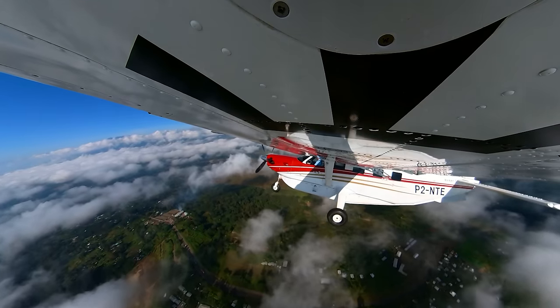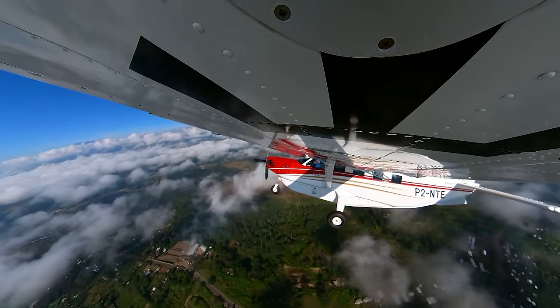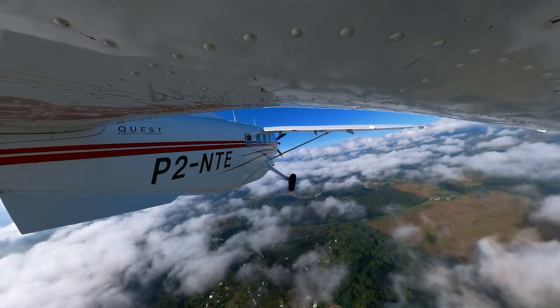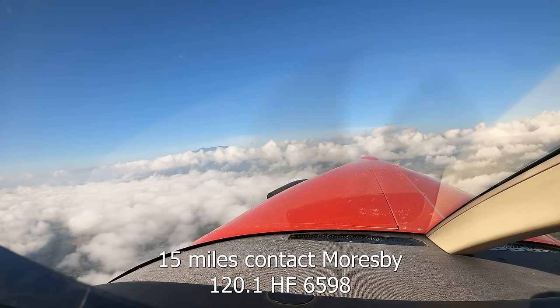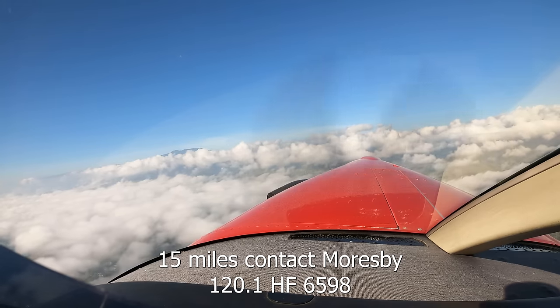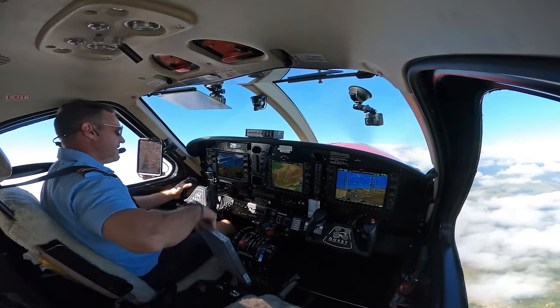Broken Tower, November Tango Echo, departed time 4-5. We'll be tracking 302 on climb 1-2000, estimating Yumbaitok 2-6. November Tango Echo on climb 1-2000, 1-5 miles, contact Mosby, 120.1, HF6598. 120.165.98 at 1-5, November Tango Echo.